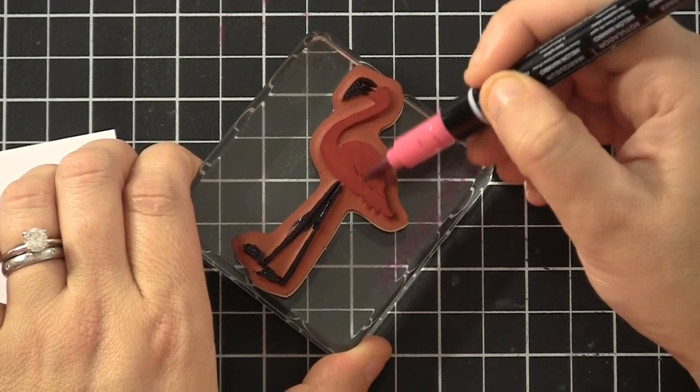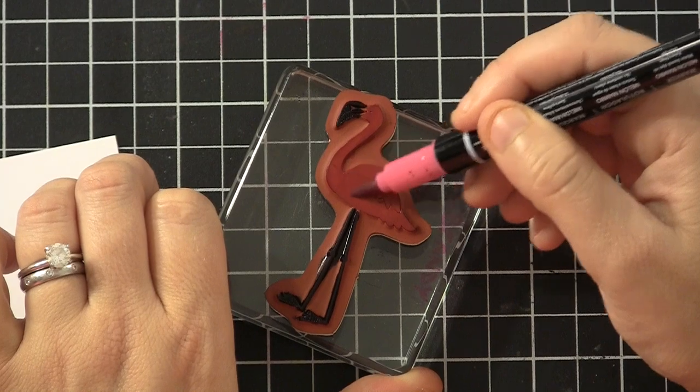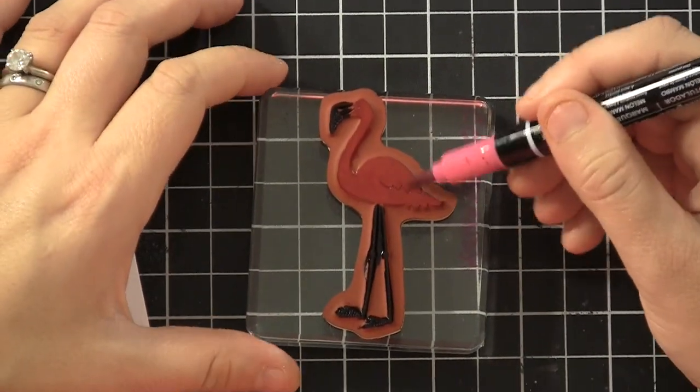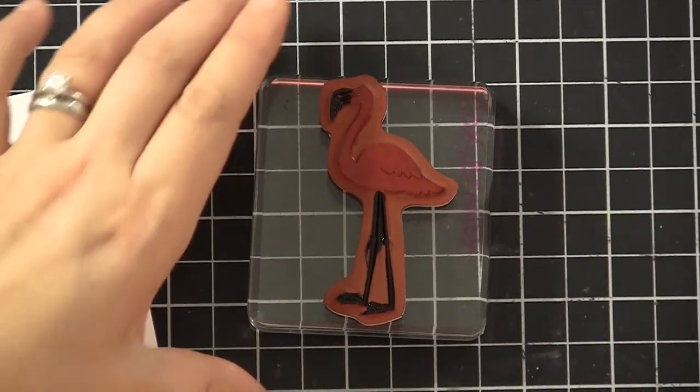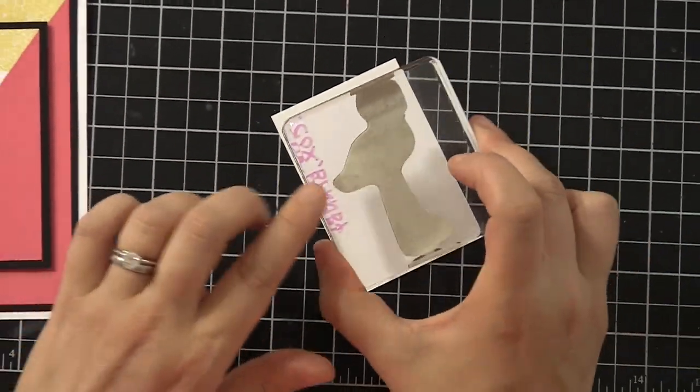So make sure that you're using a Stampin' Up! Stampin' Write marker, not a Blendabilities, okay? I do want to stress that, because you will be unhappy if you do that. Okay, so we've got him inked up.